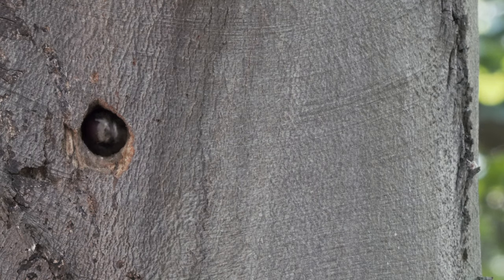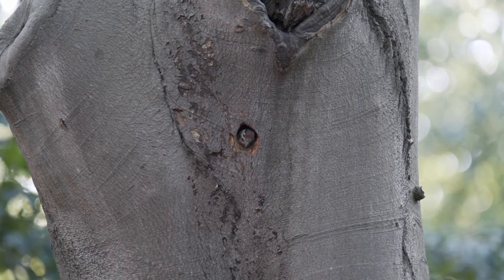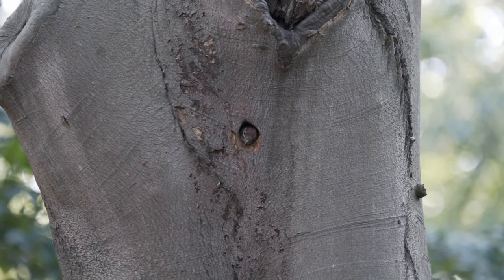I'm going to see if we can stay here. It's right on the main path, so it's quite easy to film as well. No branches or anything in the way, so that's good. And you can see right into the nest in the hole, as you can see here. And I've got a feeling this is going to fledge any minute.